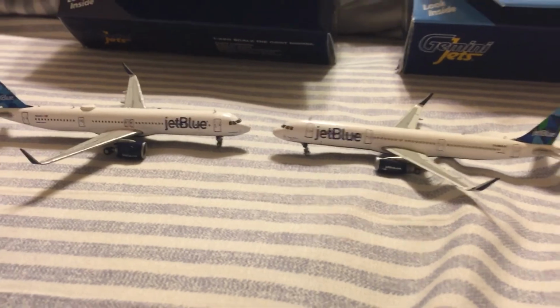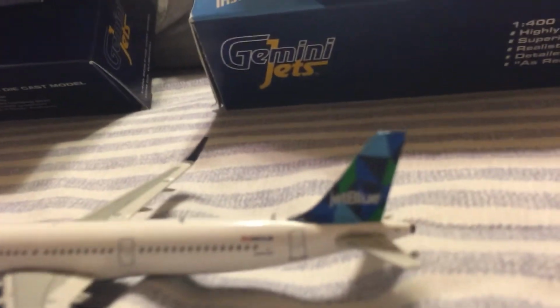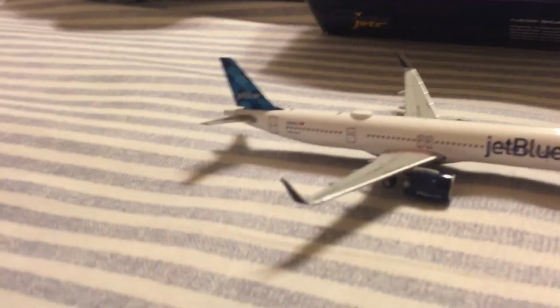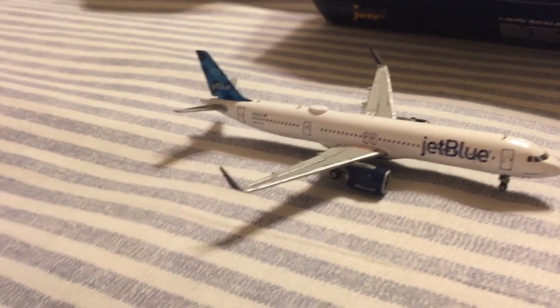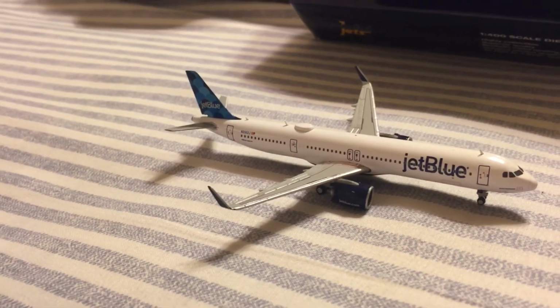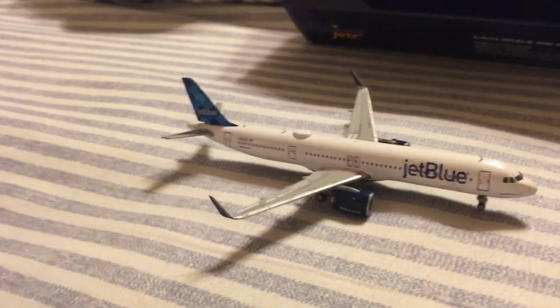So you're also seeing it there. Tail fin liveries: prism for the A321, and balloons for the A321neo. Exclusive only to these aircraft. So other than that, I can't wait to enter this A321neo in service with my monthly JetBlue airport updates with all operations based out of Terminal 5 at JFK.